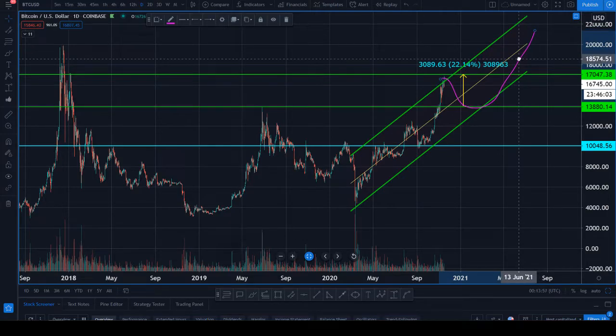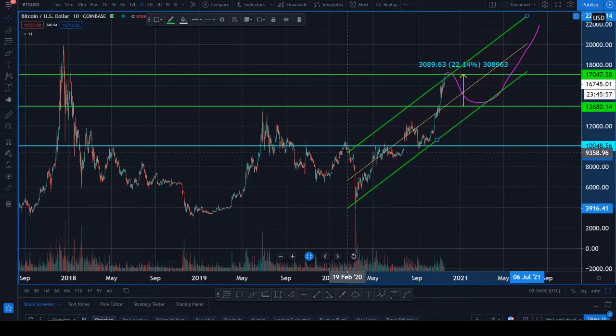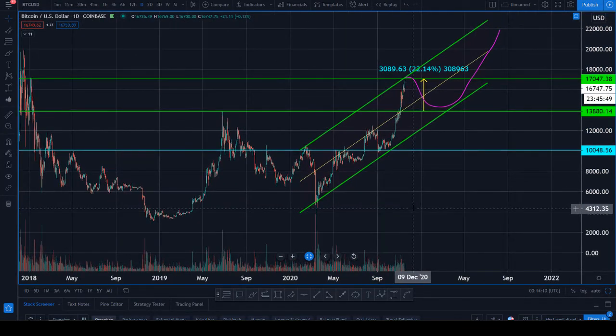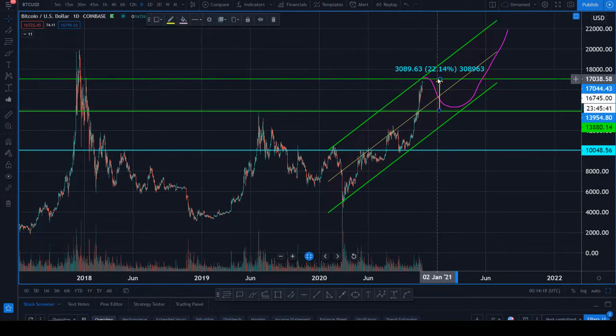I guess I could do this like there. Actually, I could even go a little higher there and a little lower there. That looks pretty good there. Okay, so that would keep that parallel channel intact, and still keep a very nice bullish structure. So because we have a 20% draw, we have 20% draw.